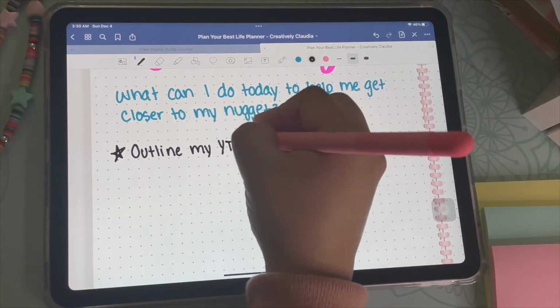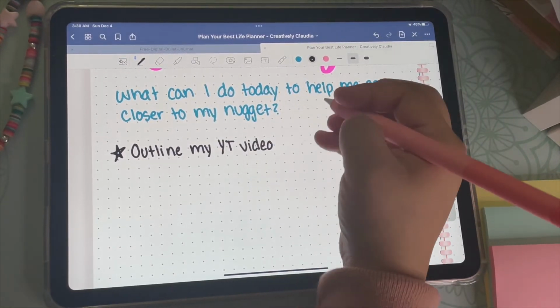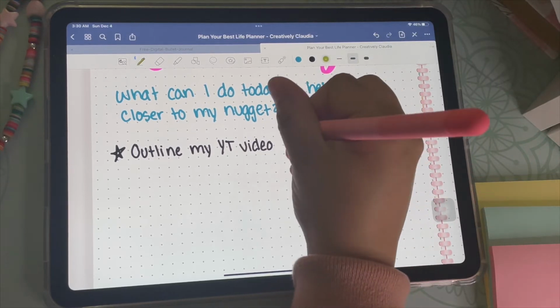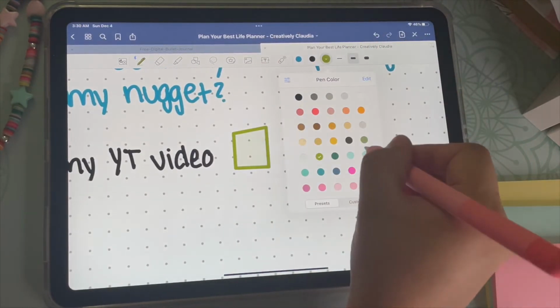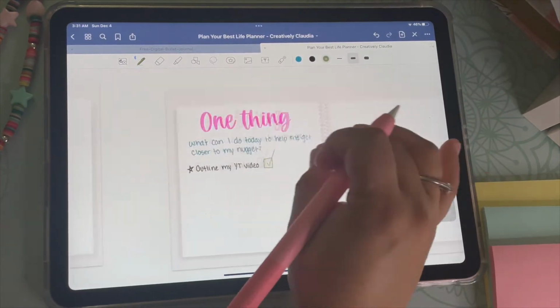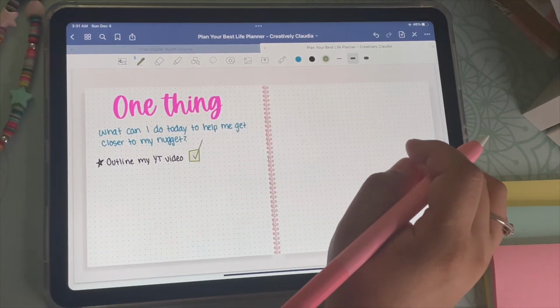If you're like me and need just a bit more motivation, including a checkbox at the end of your one thing might make a difference for you. There's just something about checking off that box that will make you feel accomplished.